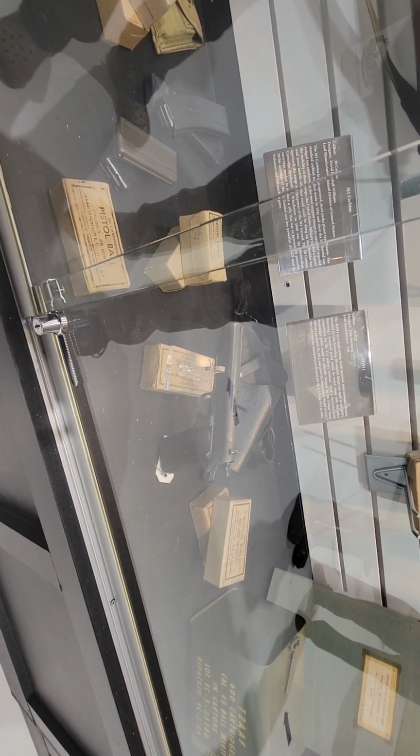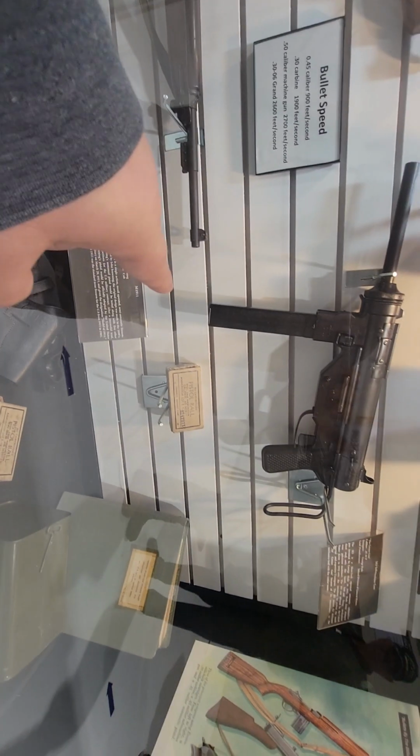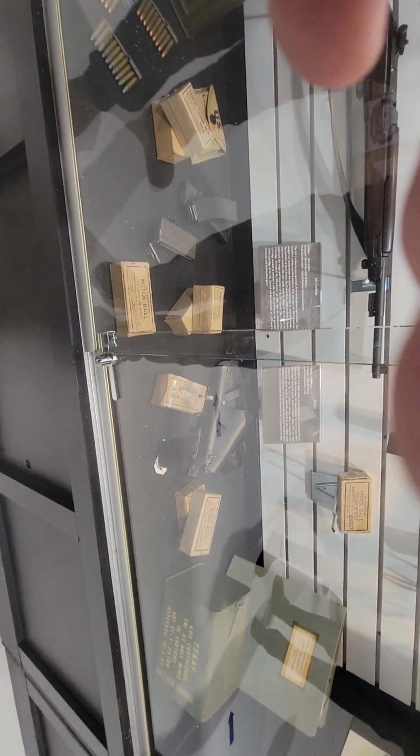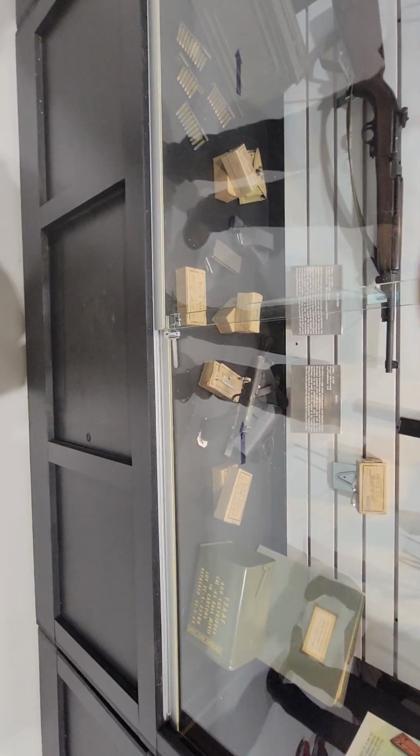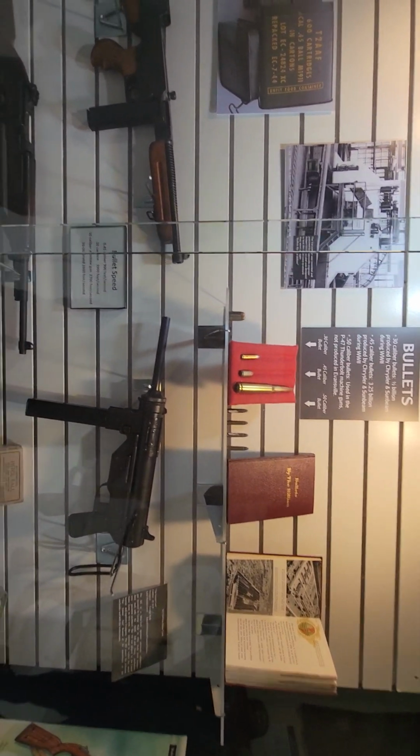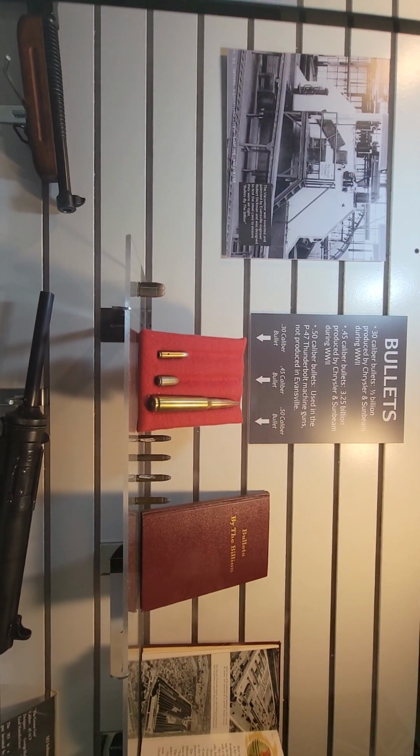I think that's a clip. Oh yeah, no, there's a jumper. Yeah, Mark 7. M1. A nice pistol, US pistols. Look at the size of them bullets. Yeah, that's a .50. That big one's a .50.